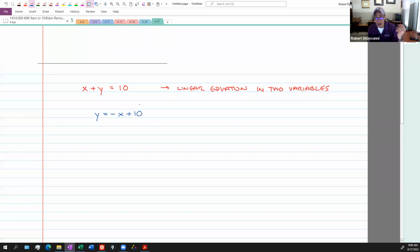Okay, so here's what we're going to do. I just want to do a little thought exercise. If I give you this equation, x plus y equals 10, this is called a linear equation in two variables. We've studied these before. If you were to solve this for y, get y by itself, move the x to the right side, you would get that. And then you could graph this, couldn't you?